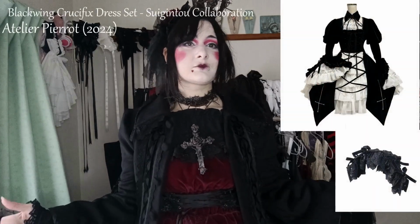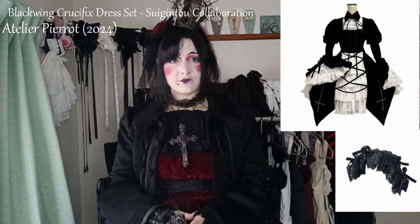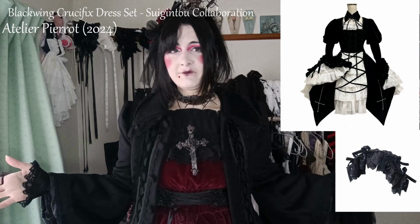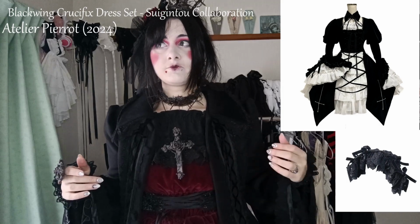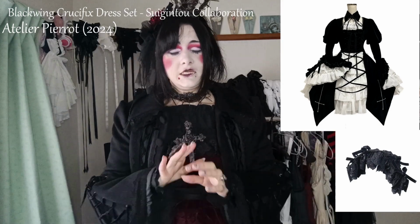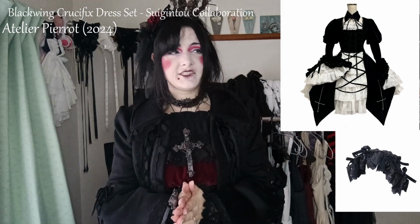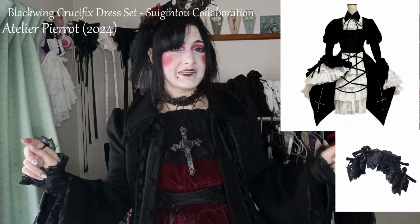There's also one OP that I forgot to talk about earlier, but I also had a reservation for the Suiginto sets because Suiginto is my favorite Rozen Maiden character and Atelier Pierrot is my favorite brand. So when I went to the Rozen Maiden event, I actually got to try on the dress, and surprisingly it fitted me. It's just a little tight on my chest, but I was also wearing a padded tank top under, so I think it's not gonna be a problem to wear it, and it looks so beautiful. And I ordered the set and I'm supposed to receive it end of March, beginning of April, so I don't have it in my hands yet, but it's purchased.